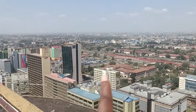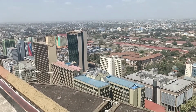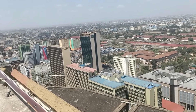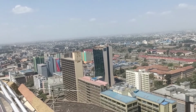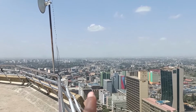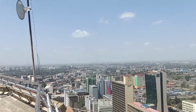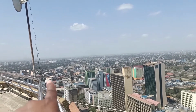Then this is, I guess, country bus. Okay, honestly, I don't know, but I can see many buses, so I'm assuming that's country bus station. Oh wait, that's bus station. Yeah, that's bus station. What happened to Kenya Bus? Anyway, this is Kenya Power. I guess that's where that Uchumi used to be. And then if I'm not wrong, I think this one over here is Jamia Mosque.